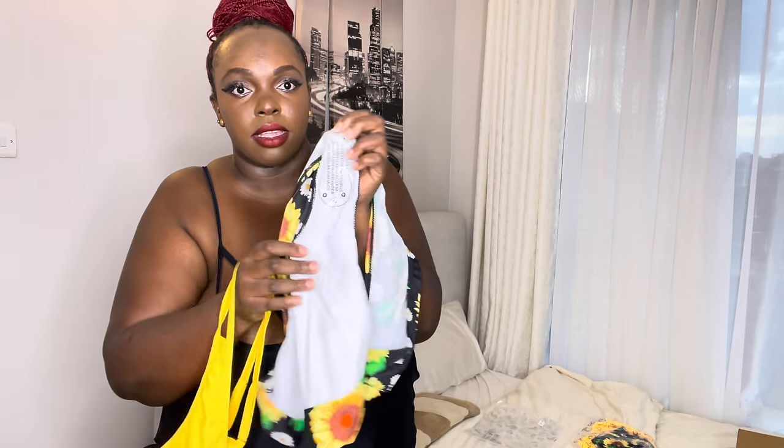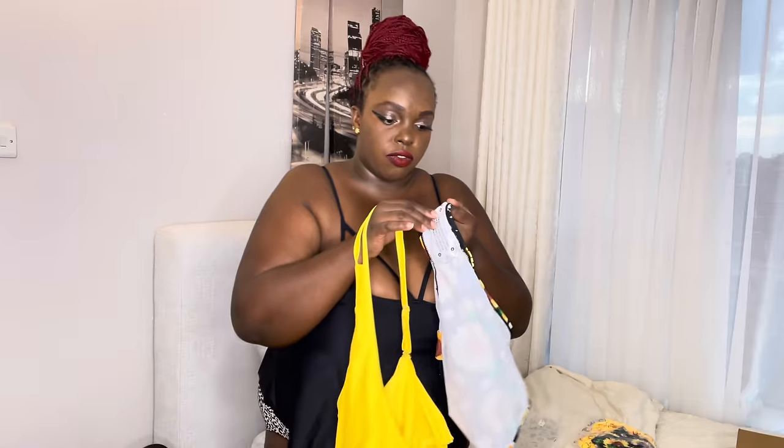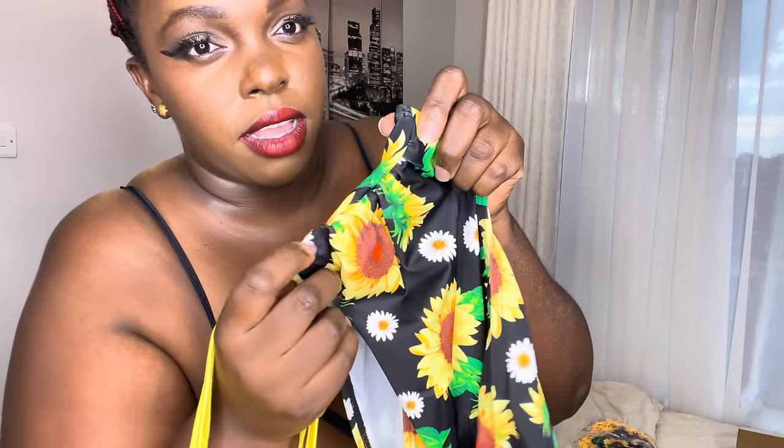You can see proof that it's not been worn, so when I'm wearing it, I peel that off. I already love this detailing here. So far I'm loving it, what I'm ordering versus what I get. It's exactly what I saw on the website, and it comes with added padding. You can see the padding.